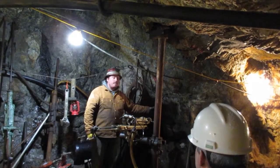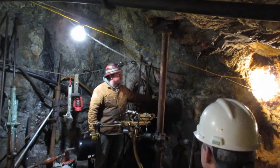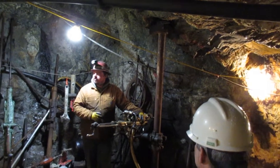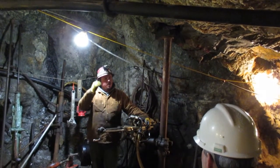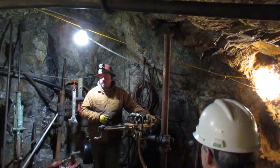Some years later, they came out with a hollowed out drill steel. The hollowed out drill steel shoots water down the center, comes out the drill bit on the end. Cools the bit and allows it to drill a little bit faster, but more than anything, it took the rock dust completely out of the air. It is still done this way today in modern mining.